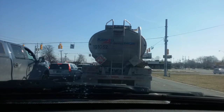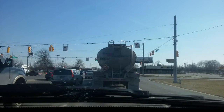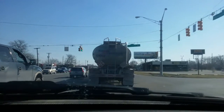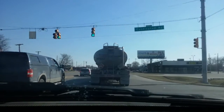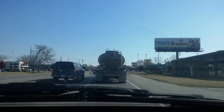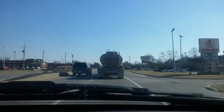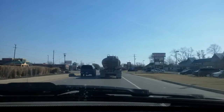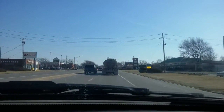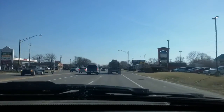What we're going to do is drive up Crawfordsville Road here, and we're going to go by the Indianapolis Motor Speedway. Then we're going to hit Main Street and show you all what Main Street's all about. They've done a lot of work to Main Street over the last few years. It was kind of a rundown two-lane stretch of road with all the old buildings and everything. And over the last, I don't know, 7, 8, 10 years, they've done a lot of refurbishment.